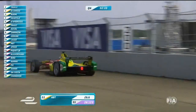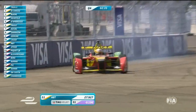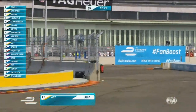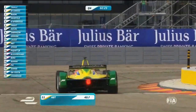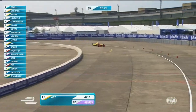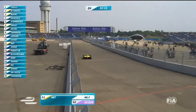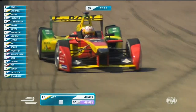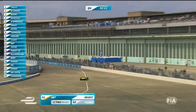Daniel Abt is out there now, coming through the first sector. Oh, big lockup. He did the fastest first sector of anyone, though, Abt. Yeah. But I don't know how much did that lockup cost him, do you think? Did he get the apex? He still got to the apex. Maybe he missed it a tiny bit, but he still got there. And doesn't look a bad lap. He's really using the... Oh, big slide there on the rear, on the exit of 9 there. Through the middle sector, and he's still there or thereabouts. Only 3,000ths down on Jarno Trulli.